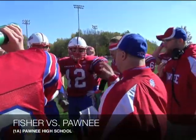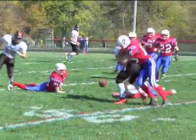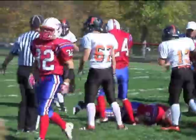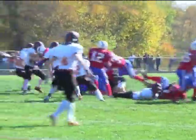On the 1A level, Pawnee with a home game against the Fisher Bunnies. Hard to be tough when your mascot is a bunny. The Indians have no problems with toughness, though. Joey Matthews makes a nice defensive play, strips the ball on Fisher's first play from scrimmage, and then Matthews in the backfield. And watch this run.